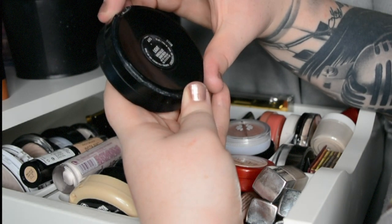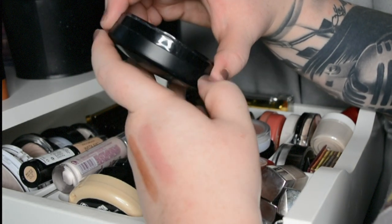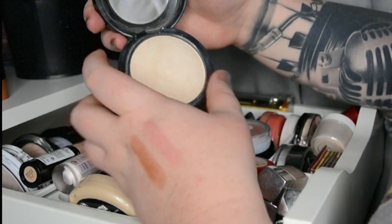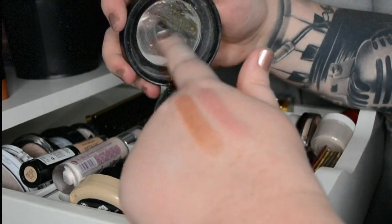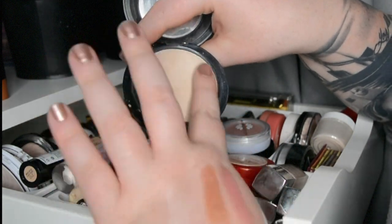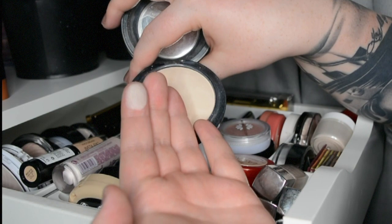I don't believe it has a shade. It says A95 on it, but I don't believe it has a shade. I think it's just light. This gets really powdery. Like, you can see the screen, the mirror gets really powdery. But yeah, this is gorgeous. Again, it's really light powder.